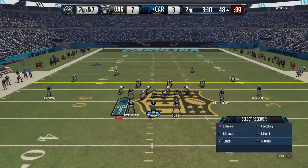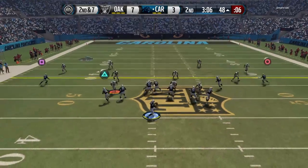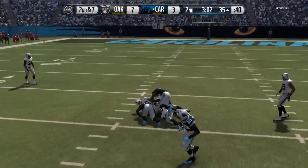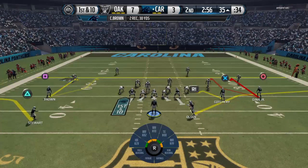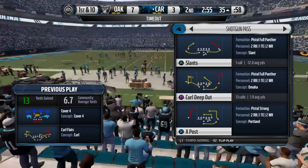Quarterback likes what he sees out there outside. He's changing the play with the wide receiver. Newton's got it in the gun. Brown's got it, and a first. It's first down, right around 3 minutes remaining in the second. The Raiders call a timeout, and we'll step aside and be back in just a moment.